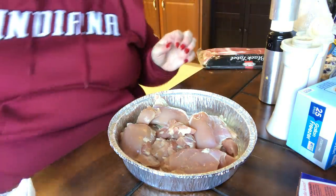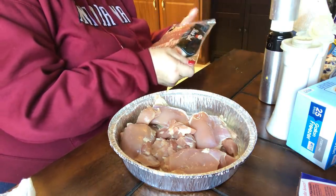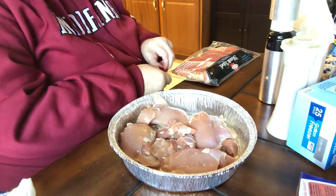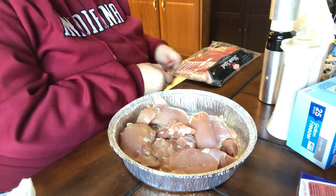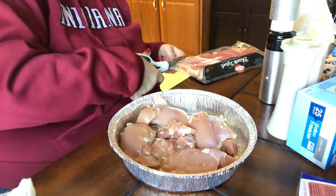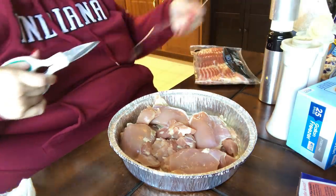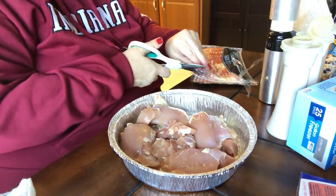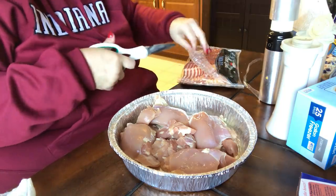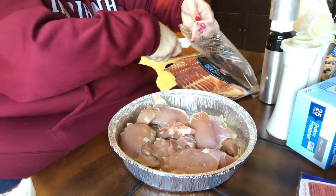All right, so now that I have the chicken down, I need to open the bacon too. Let me see if it has an easy open. Why don't they make this stuff easy for us? Oh, maybe they do. Ugh, nope. Okay, well, I will just cut it. And I like the thick cut bacon, but you can use whatever kind you want, obviously.